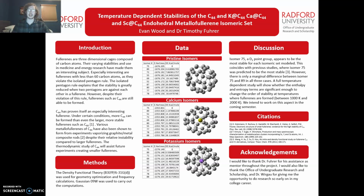And this is where, again, the thermodynamic study would come in handy. At different temperatures, the stabilities fluctuate, and in one case, number 89 might actually be more stable than 75. However, we did not have time to get to this part in our research, and this will be continued later on where we will find the full temperature-dependent stabilities, and we'll be able to compare each isomer then.